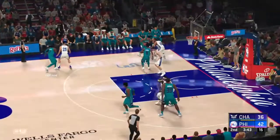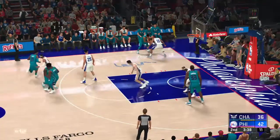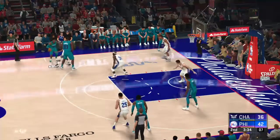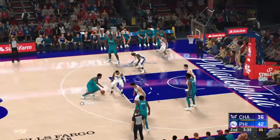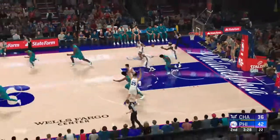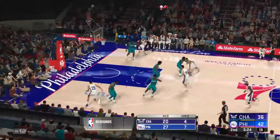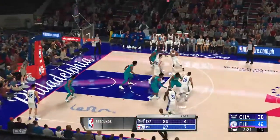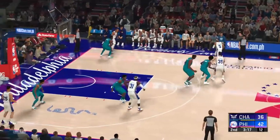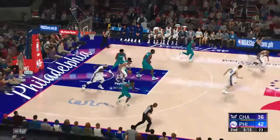Payton in the corner. Healed outside. Good work defensively by Richardson. And they continue to control the glass. Guys, I think they've simply been the more physical team, and that's why they're ahead. Now here's Richardson. He's got 8. It's rebounded by Payton.